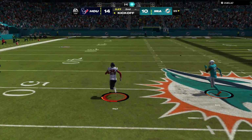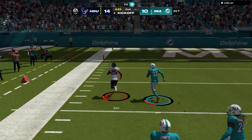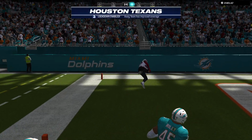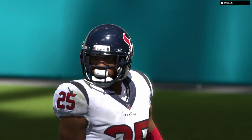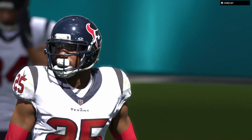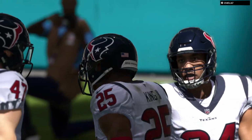And nothing but green grass here, middle of the field. The speedster Desmond King. Touchdown, Houston. From one end zone to the other, 101 yards. And the Texans will extend their lead in the final minute of the half.